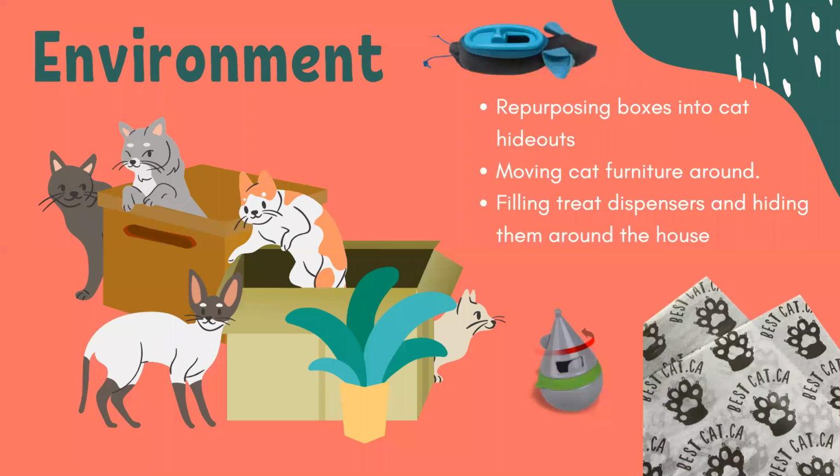Oh, and we also do recommend keeping a stash of your cat's toys in a box hidden somewhere so that your cat can't access them, and swapping out their regular toys every few days as well. Awesome. Now, that tip there, swapping out toys, relates directly to our next segment here, and that's your cat's environment, and specifically making changes to your cat's environment.